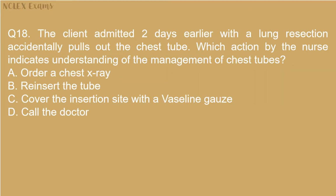Question 18. The client admitted 2 days earlier with a lung resection accidentally pulls out the chest tube. Which action by the nurse indicates understanding of the management of chest tubes? A. Order a chest X-ray. B. Reinsert the tube. C. Cover the insertion site with a Vaseline gauze. D. Call the doctor.